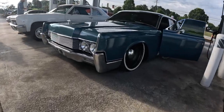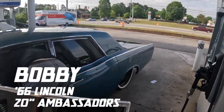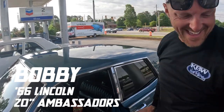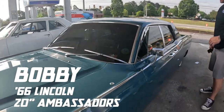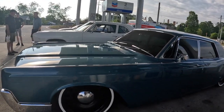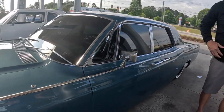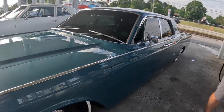Oh yeah, look at this. Taking Emma's job. Oh, hello there. What up? Dude, that looks great. God, this car looks so good. Dude, this color is like my new favorite color. A lot different than the first time you guys seen it. I'm freaking in love with this color, man.